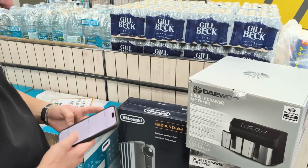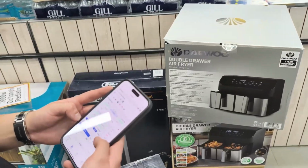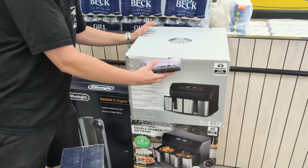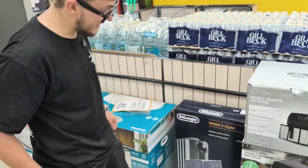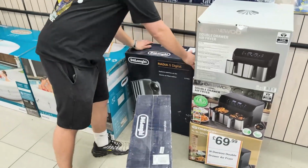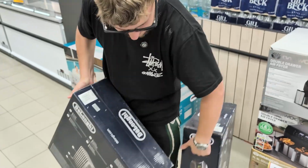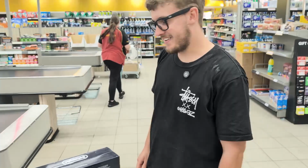So this one, not cheap enough. It's 72 on Amazon, 69 here. No profit in it after the fees, but these I'm very happy with. So yeah, we've taken these home. Gonna carry 2 at a time, yes. Might even ask if they've got any more in the back.